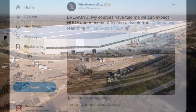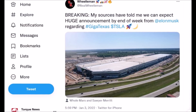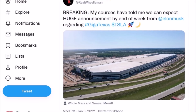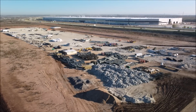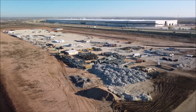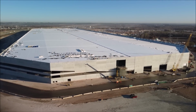What will Elon Musk say? One thing that he can say is that production is going to start. The second thing he can say is about 4680 battery cells. Jeremy says, I think as part of the announcement that Giga Texas is starting production will be Elon Musk stating that the 4680 battery cells are ready for production vehicles and that Giga Texas will begin producing the Model Y with 4680 batteries.